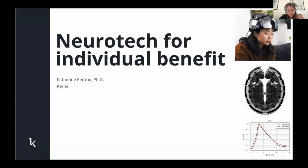Yes, I wanted to talk just for a second about how I have this position and how I got to Kernel. So my undergrad degree is actually in physics. I was really interested in experimental physics, and then from there I went on to grad school. I was in development of technology, so I decided at that time, although I still remain kind of interested in both. During my PhD, I specialized in optical brain imaging, which is what I'm going to talk about here. And then from there, I went on to do a postdoc in cognitive neuroscience.